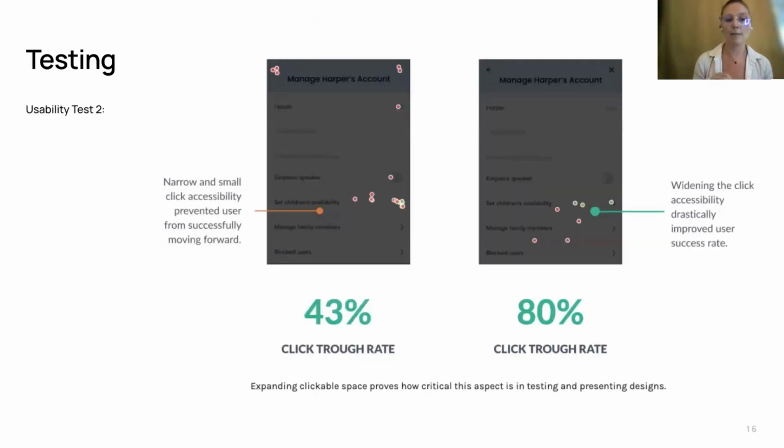So due to time constraints, I focused on retesting the screen monitoring feature within account management, since it only had that 43% success rate. And I did test a wider clicking accessibility, which of course then increased that success rate to 80%. And so again, that just reiterated how critical it actually is. You can come up with all of the designs that you want, but if the user can't even access it, then what is it going to do? It's just going to sit there.